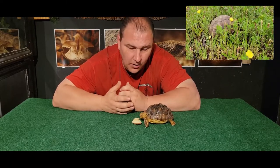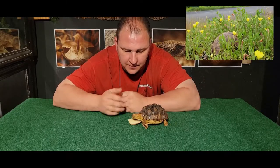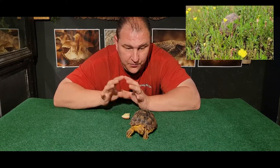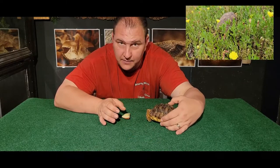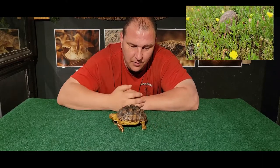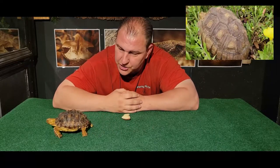So when they start getting the right kind of calcium with the vitamin D supplement, and the right kind of diet, now that doesn't mean that you can't give any protein at all, because some people think that. No, everything still has to have a little amount of protein. There has to be protein in a diet. But it's the excessive amount of protein that causes this problem, or is a partial cause in this kind of problem right here, which is the pyramiding.